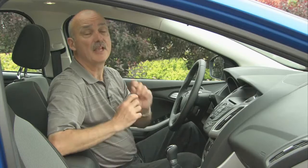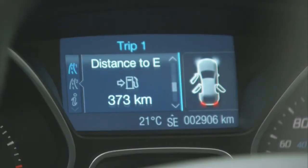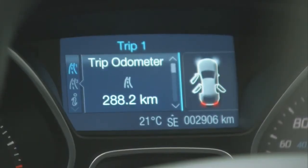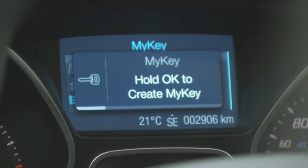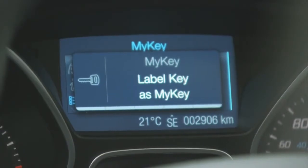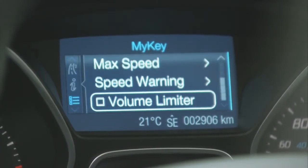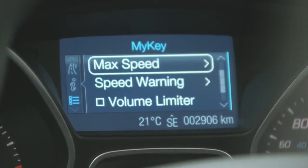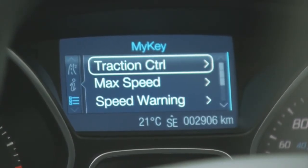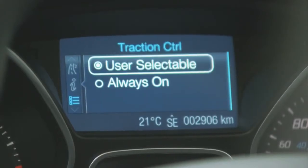Ahead of the driver, there's a second screen. It shows you the trip computer and allows you to set the vehicle up, and you access the information through this controller. Now, the one thing I do like: MyKey. If you've got a child, then you lend the car to Junior, well, you can set the key up, which does certain things. First of all, no music unless the seat belts are done up, and he can't turn off the traction control. No more smoky burnouts.